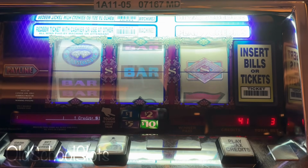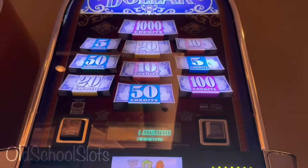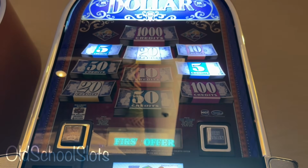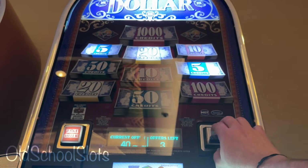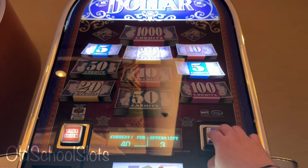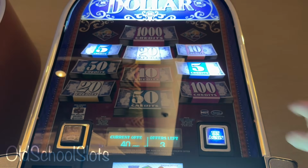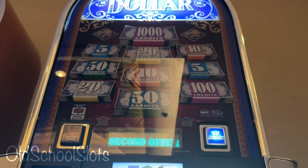There we go. Let's do it now, top dollar. Let's do it. Come on. First up. Come on, come on, come on. 40 credits. I like $400, but I'm going to try again because I want to hand pay. Bam, bam, bam. Second offer.